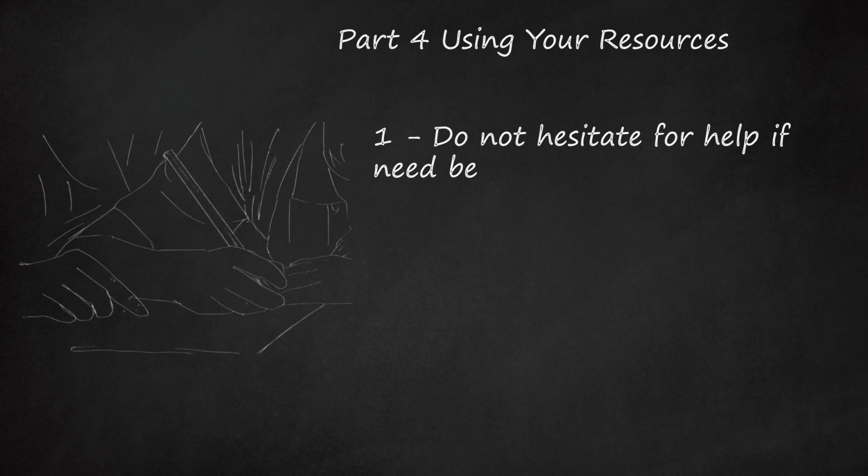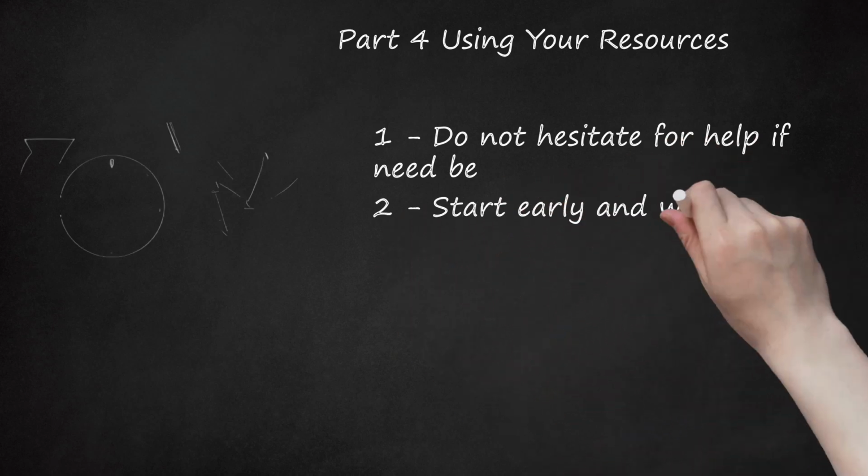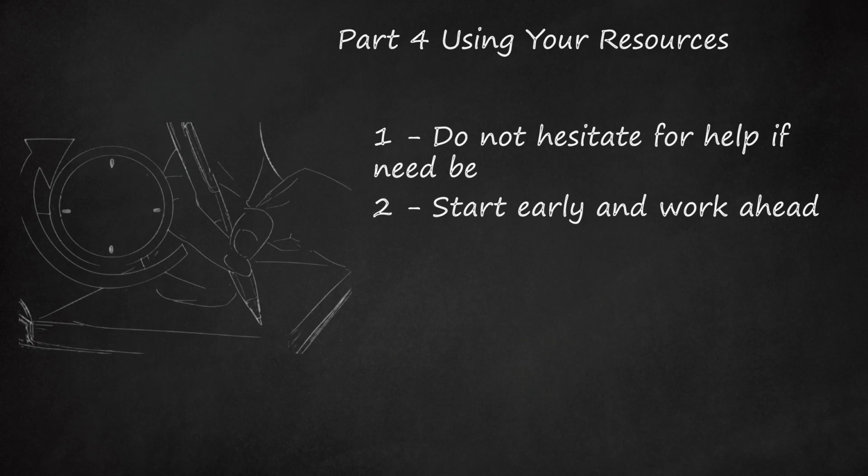Dropping a course should be a last resort option as it is against your plan. However, if you do drop the course, you will be ahead of your classmates when you take it again. 2. Start early and work ahead. Before classes begin, get ahead of the material and stay ahead of the material. Staying one step ahead is crucial for not falling behind.